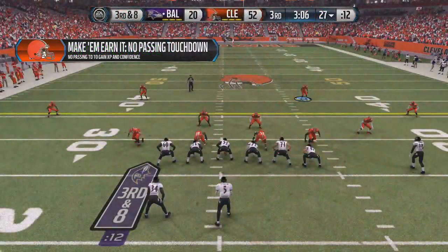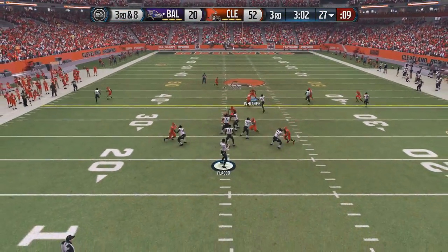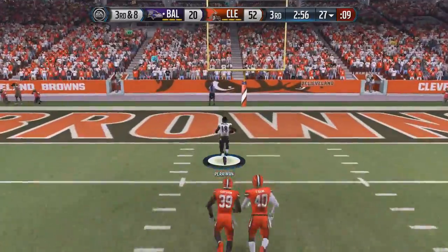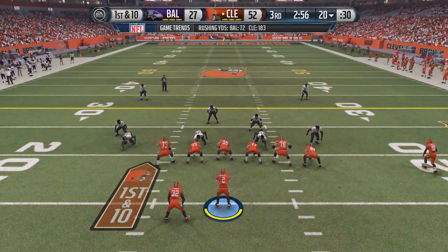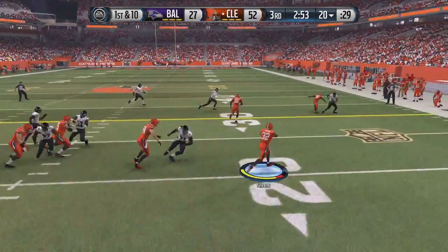This is a pretty good rebound after getting absolutely stomped by Pittsburgh a couple weeks ago. Now 3rd and 8. Flacco in shotgun. Takes the snap. He sits in the pocket. He's going deep downfield. He thinks he has a man open, and he finds Rashad Perriman. He's gone. Touchdown Baltimore. They make it 52-26, but will they go for 2 this time? No, they won't. They will kick the extra point. 52-27.